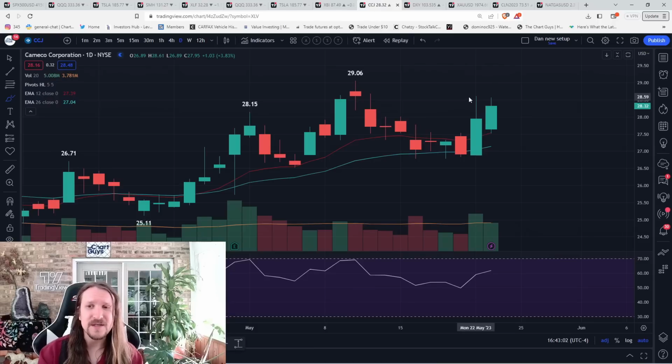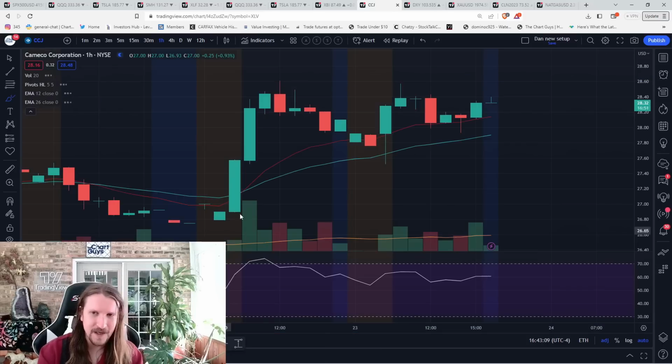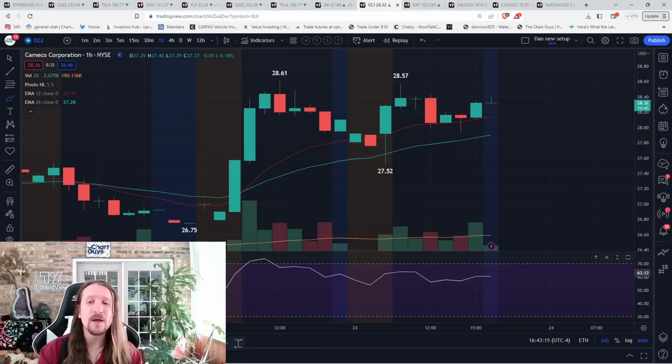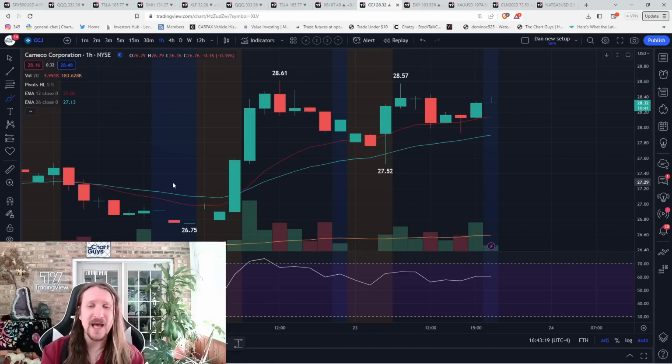CCJ held up well. We did reject from the high of yesterday with a little double top there, but it's a nice clear hourly tightening range. This is the uranium play. Lower high, higher low. This is a good one. I will short to hedge. As I mentioned, I'm in that IRA position from Friday.